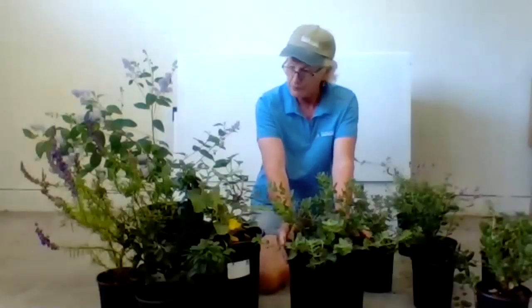So again, don't be afraid to try natives. Gardening is a trial and error. It's a process, and everything is a learning experience. I have tried lots of natives. Some have done just great. Of course, I always have 1 or 2 that don't make it, but the more you do this, and the more you become familiar with them, it's easier to understand. But like I said, gardening's a process. If you have a native plant that dies, just do some research, figure out what you could do differently the next time.